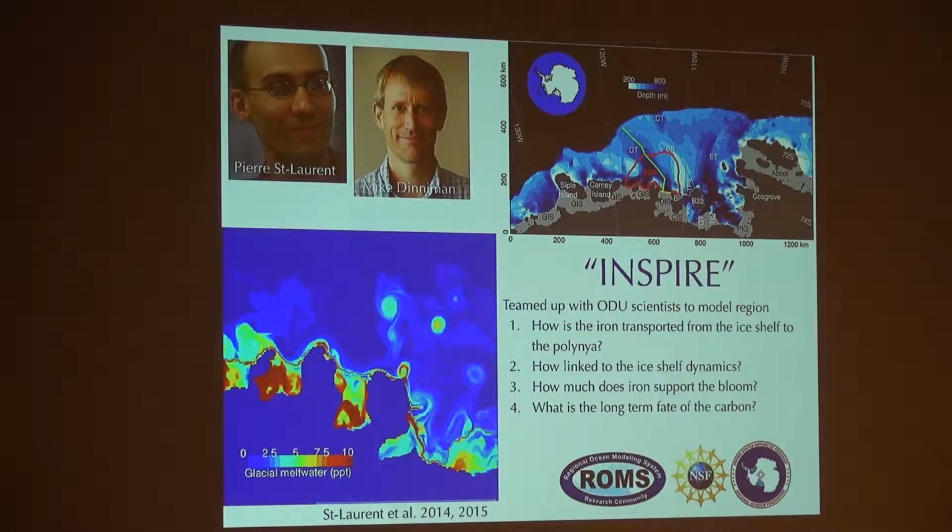How is the iron transported from the ice shelf to the polynya? How is it linked to ice shelf dynamics?